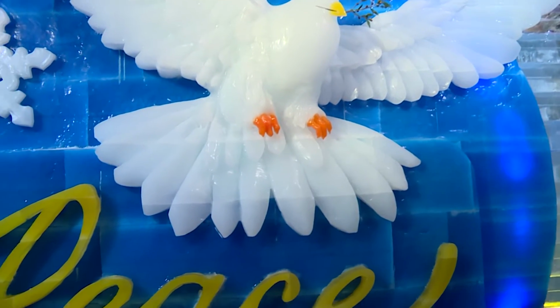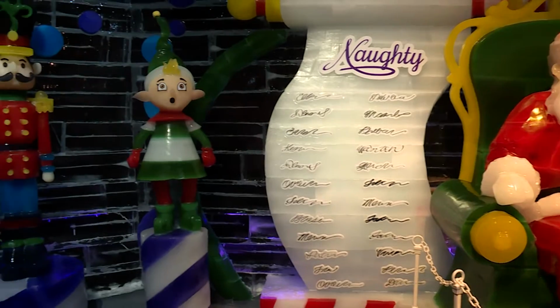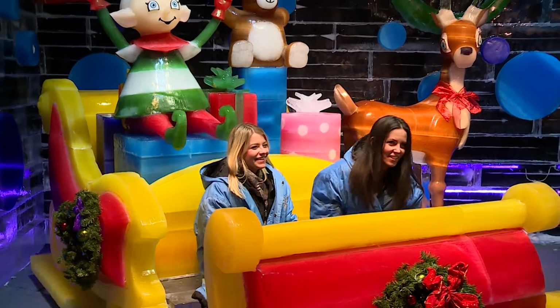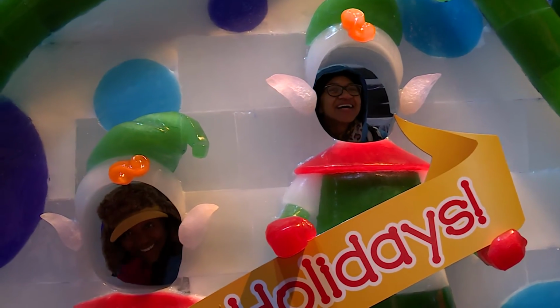We also have interactive components in this attraction, especially within the North Pole area. That's where you can sit in Santa's sleigh, which is made completely of ice. We have these elf sculptures that you can stick your head in and be an elf. So there's a lot of really fun components as well throughout the attraction this year.